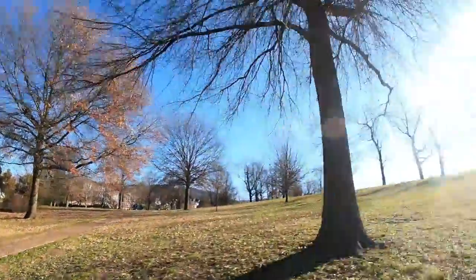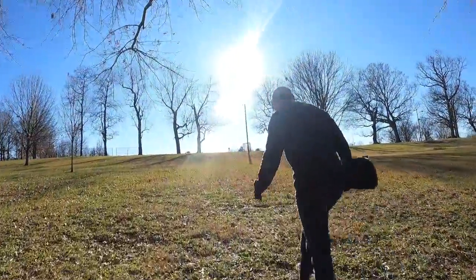Gonna park all the way down there and walk all the way to the top of this. I gotta run to get there. Is this it? Oh, there it is. Way over there.